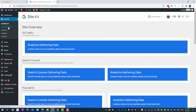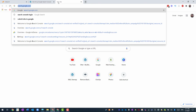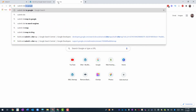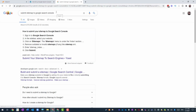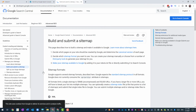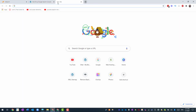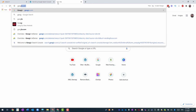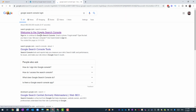If I go to Search Console, I want to actually submit a site. So what I'll do, I'll come out of here and go to submit sitemap to Google Search Console. Fastest way to do it. And if you remember, Yoast has actually got the guide on this. We need that Yoast URL, or the Yoast sitemap. So what I can actually do is open a new tab and then go to Google Search Console. Let's just say log in. I want to log in.